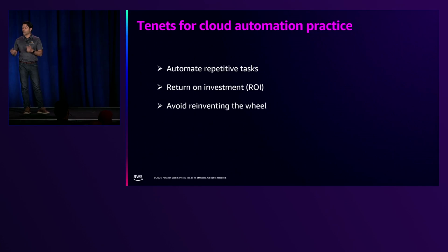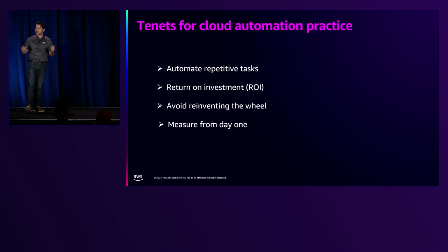Next, we avoid reinventing the wheel. That's another tenet for us. It means that not every time you have a task to automate do you want to reinvent the whole wheel. You want to utilize existing automation, existing building blocks, to build a bigger automation or inject an automation into an existing automation. Last but not the least, we measure from day one. This is very important: why do we build the automation? Are we getting the impact? Is it working the way we want it to work?